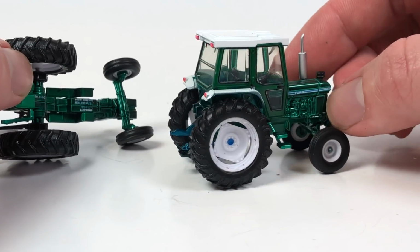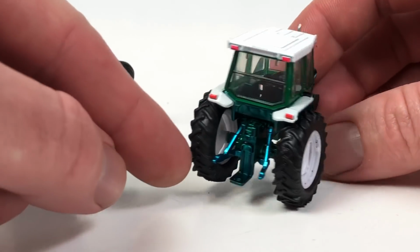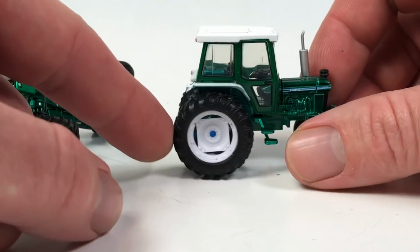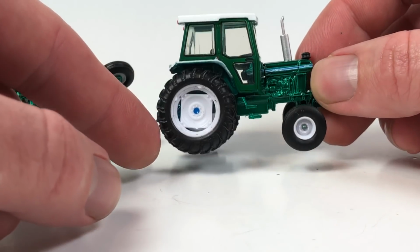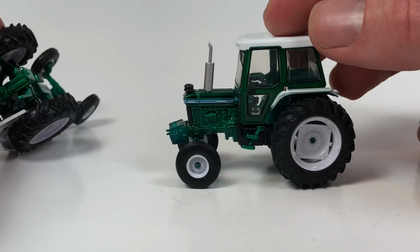So it's a green body, green machine. I'm guessing the original color of it was blue. I don't even really know, just judging by the blue stripe on the forward thing here, and the blue dot in the center of the wheel.